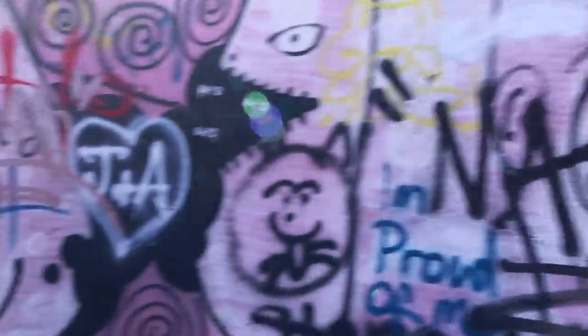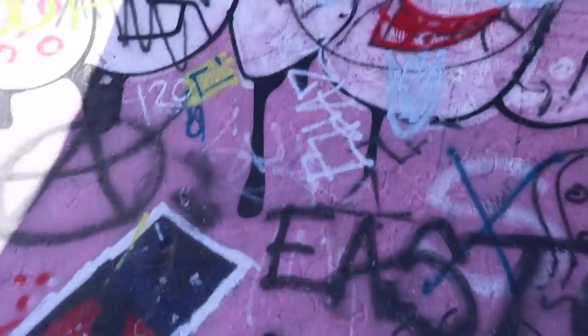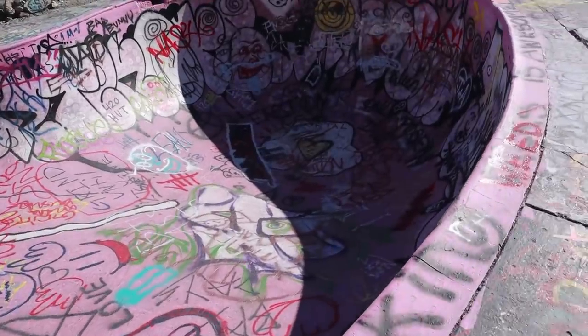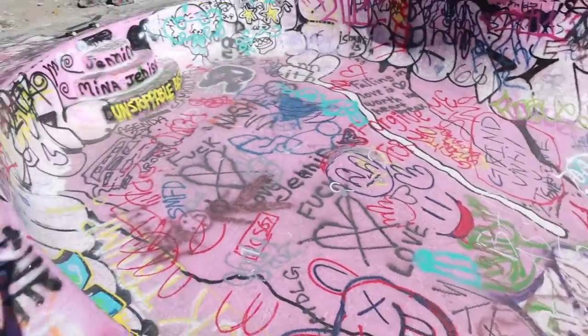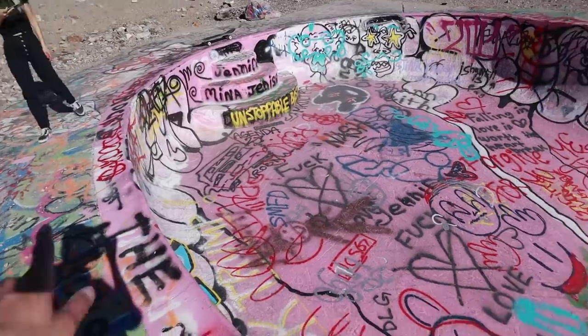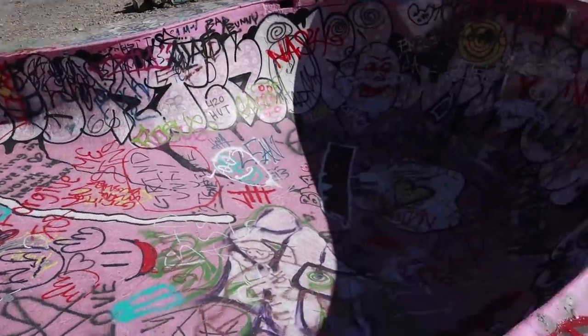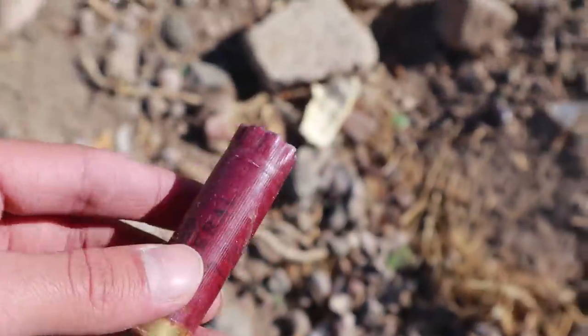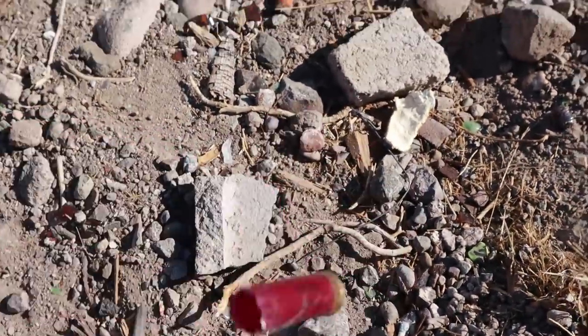But yeah, just so you guys can see how deep it is, I'm standing at the very bottom right now, so it's quite tall. The colorway of the pool is really cool. It's had a lot of different coats of paint over the years, as you'd imagine, but I think last time they painted it all pink. But yeah, a lot of graffiti writers come in and bomb. We're in the Wild West out here, guys. Heaps of empty shotgun shells and bullet casings out here.